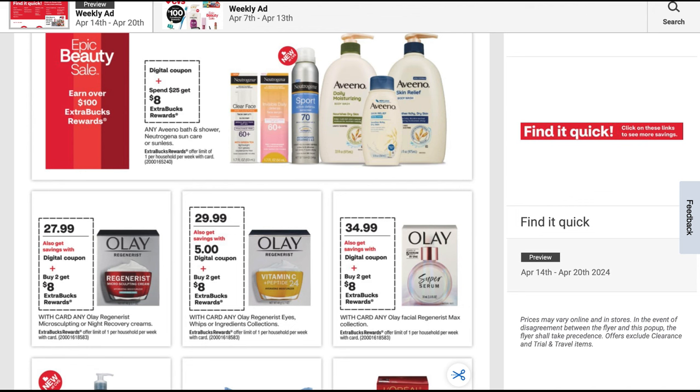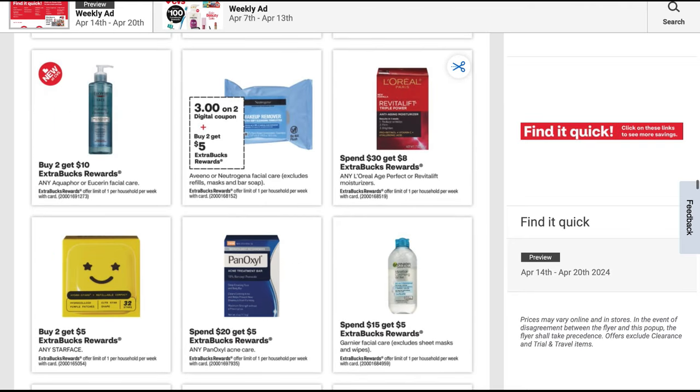Olay, buy 2, get an $8 Extra Buck on select products. Check for a $5 digital. Buy 2, get 10 on Eucerin facial care. So an Aquaphor. We'll have to see what the cheapest products are, usually those facial washes that we see on screen here. Aveeno, Neutrogena facial care, buy 2, get 5, $3 off 2 digital, and check for that $3 off 10 CRT. That could make for a pretty good deal. L'Oréal Age Perfect, Revitalift, spend 30, get an $8 Extra Buck. Interesting.